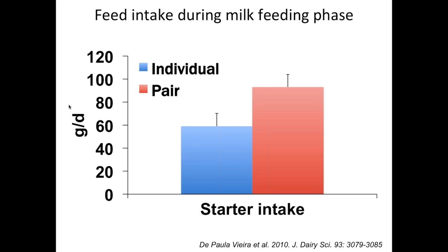What we think is going on there is what we call social facilitation. So one calf probably got up and started eating starter, and then his buddy sees that he's doing that, so, oh, let me go to my own bucket.